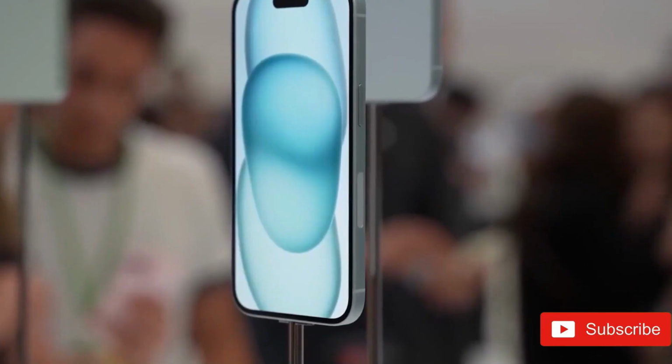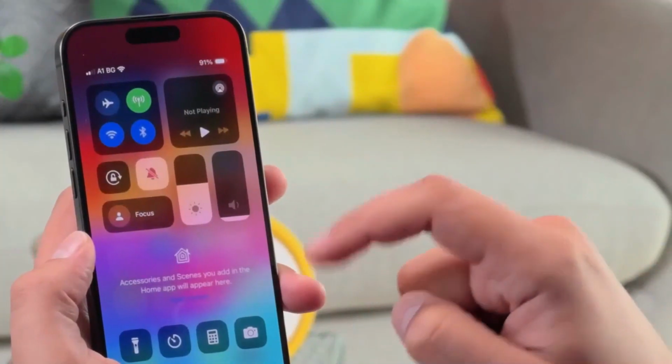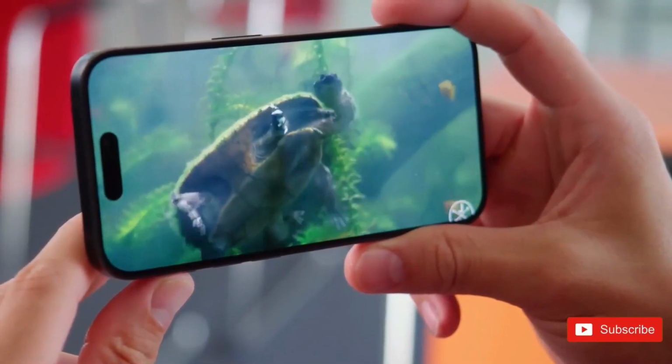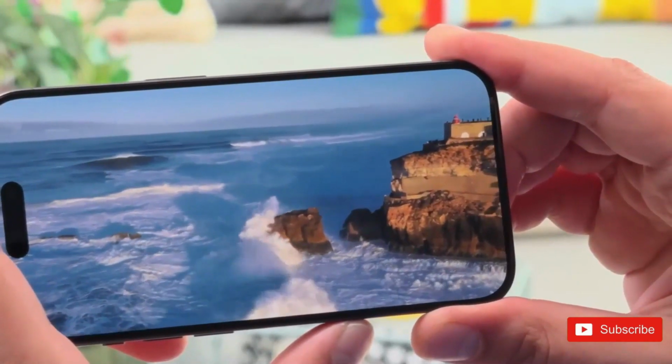Additionally, Apple should introduce bright color options for the Pro series. Currently, Pro customers are confined to dismal tones, while the standard iPhone models get lively hues like yellow, red, and blue. It's time for Pro users to express themselves through color as well.